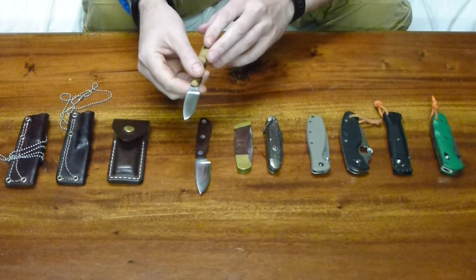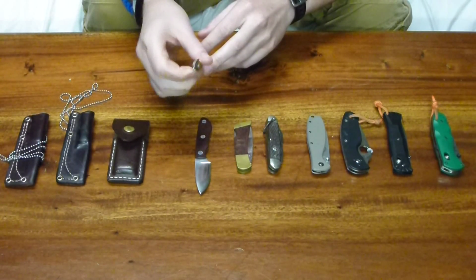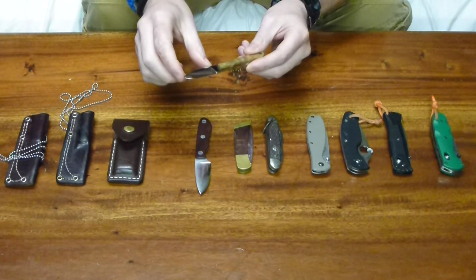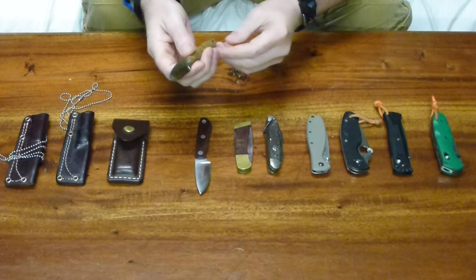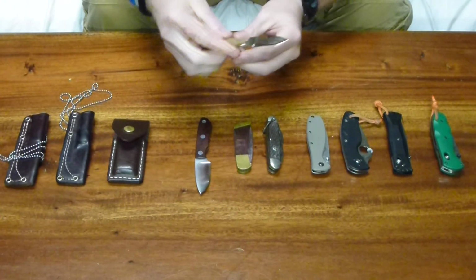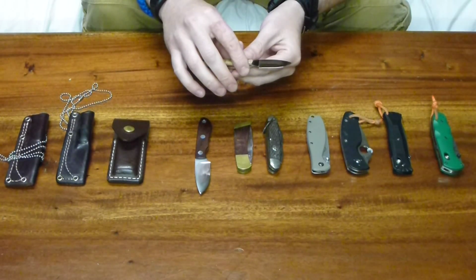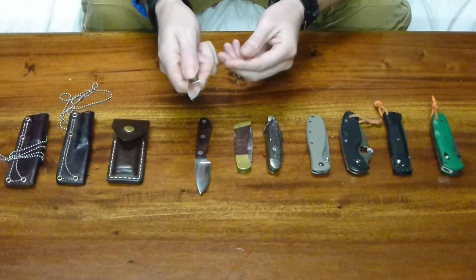This is the 154 CM version. Takes an edge really well, extremely sharp, very durable, does its job exceptionally well. It's under 2 inches, so it falls within California and Los Angeles' limits very easily. But yeah, it's a fantastic knife. If you were thinking about getting this as a small blade for whatever reason, I can highly recommend it. It holds its edge very well for long periods of time, sharpens up very easily. It's just an amazing little cutter.